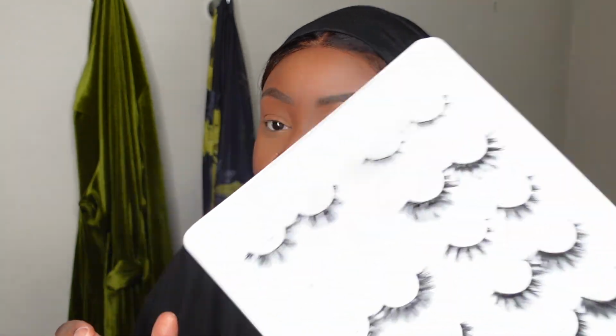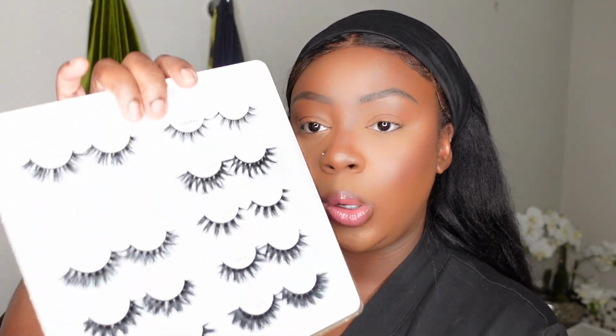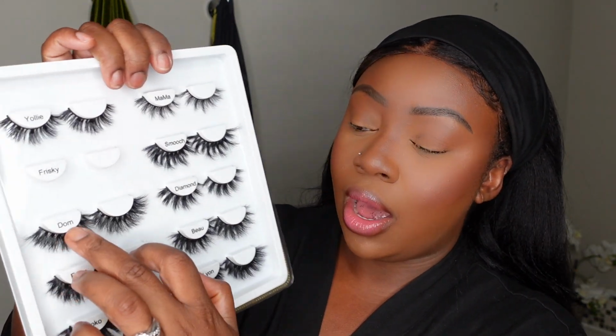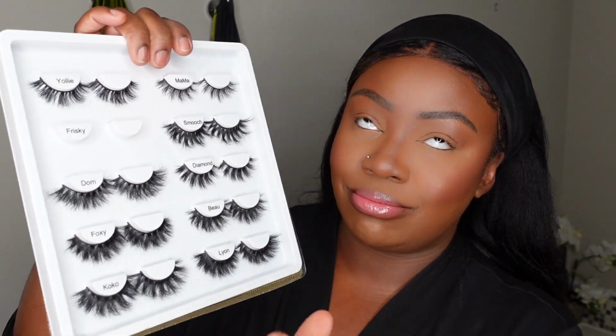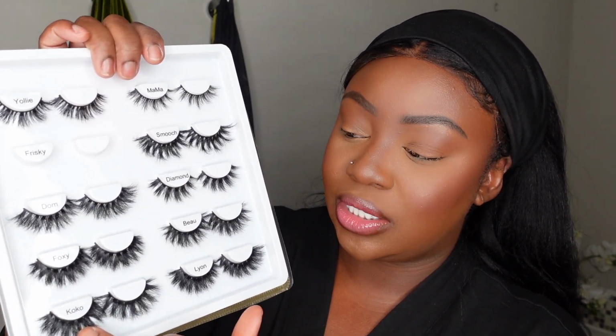But this here is a lash palette. I used to sell these. Now I don't sell anything at the moment, but I still use only my lashes. Every single day, 7 days a week, I'm using all the lashes. And the other day, I started off with Frisky. Today, I think I'm gonna do either Coco, or no, Dom, which is from Dominic. Diamond, which is my son Dominic, and then my son Diamond, and then Coco is Dakota.